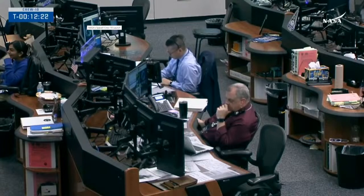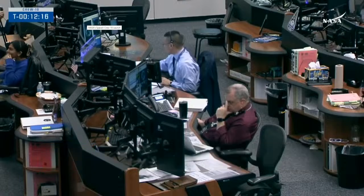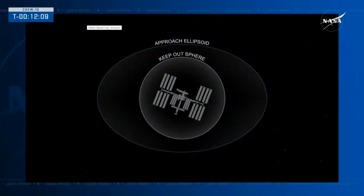The team in Mission Control Houston, the team in Hawthorne, and the astronauts aboard the space station will track the autonomous docking of Dragon Endurance when they enter joint operations. This will happen when the spacecraft enters the approach ellipsoid. The invisible boundary, stretching 4 by 2 by 2 kilometers, helps us monitor all arriving and departing spacecraft. It is essentially the neighborhood of the space station.